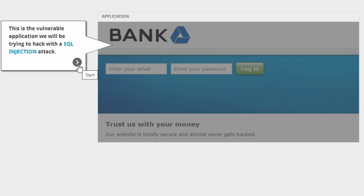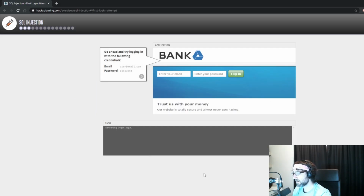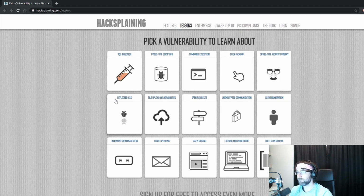For this instance, it's SQL injection. I'm not going to go through all the steps and ruin the fun for you, but if you feel like learning how to do this, then go to this website. It's very easy. I haven't even signed up on it yet. And I will say this is mostly for beginners. I'm sure experts can get something out of it, but if you're trying to just learn the basics, this is a good place to start. Also, there's a book. Also, there's tons of resources out there already on YouTube if you want to watch some videos.